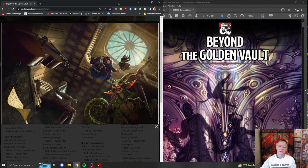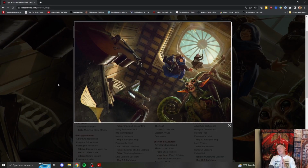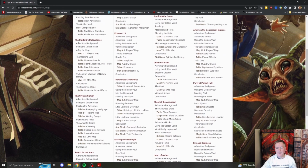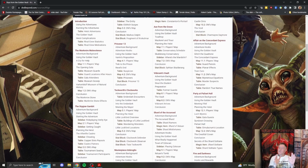Let's talk first about Keys from the Golden Vault. This is the cover art. I run pretty combat heavy campaigns, and I think that's one of the reasons I really like this supplement so much, is it's not combat heavy. As a matter of fact, combat is a really bad idea for most of these adventures. There are, as you probably know by now, I think 13, I can't even remember exactly how many adventures. There's a little introduction on how to do heists, and heists are stealing things, they're saving people, they're making people look bad. If you've ever watched the TV show Leverage, and if you haven't, you really should, you know all about a heist plot, because every episode of Leverage is a heist.